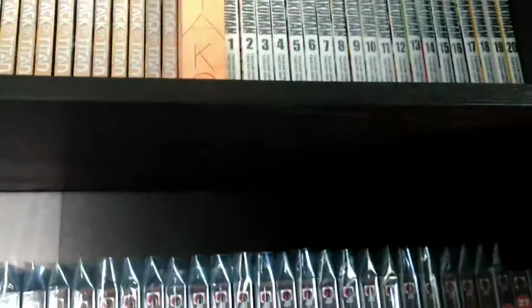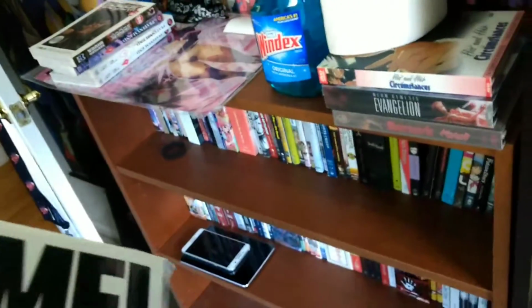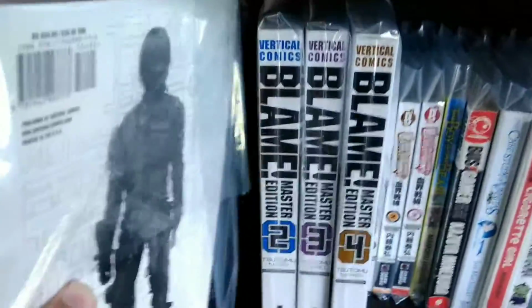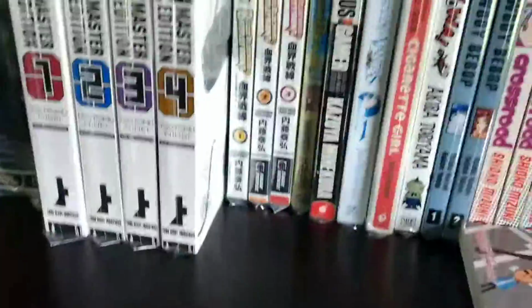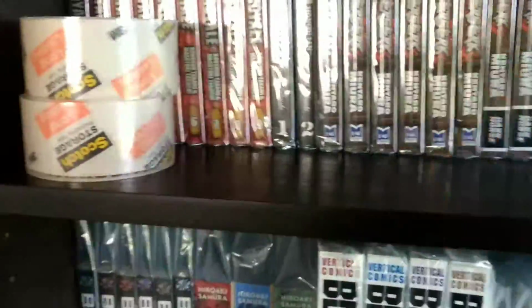The two things that kill it for me are the visuals of the larger volumes. Like, look at this, look at Blame. Blame is so big, and so inconveniently sized for a bag, that I have to put it inside the bag and then fold over this way and then fold over that way. And it's just a mess. I don't like how the big volumes look. I don't like seeing all this bag up here. I don't like it. I want to be able to just feel the books, not feel the plastic.